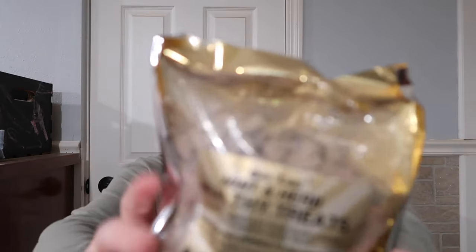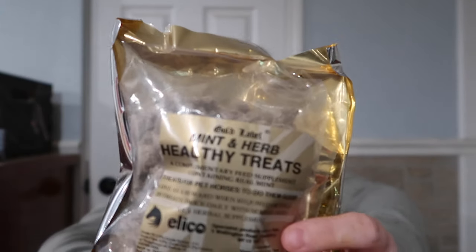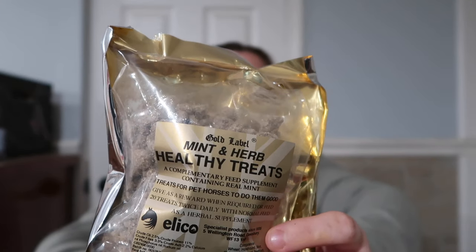Okay. Here's our Forelock and Fringe Advent Calendar Day 2. Oh, okay. I thought it was open. Oh wait, it is open. But it's double packaged. Okay, we got gold label mint and herb healthy treats. Ooh, it's not gonna focus though. Well, there.